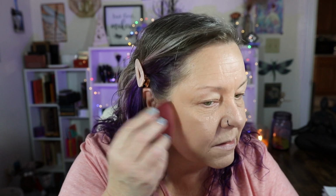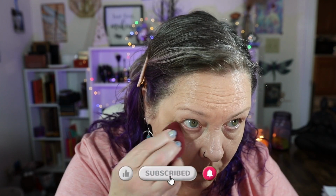Sometimes these can have a little bit of a chemical smell to them, but it does not have a chemical smell to it at all. That looks like it's building up to me, and it looks very blurred right there. So I would say this is definitely buildable. This is a really good color match for me too, which normally I struggle with.